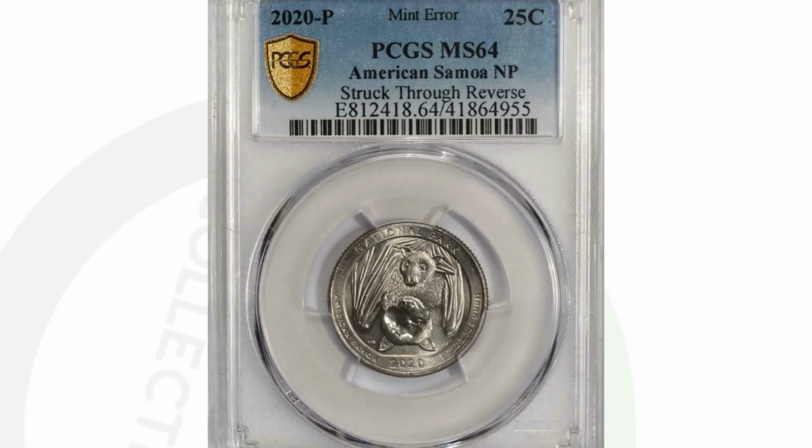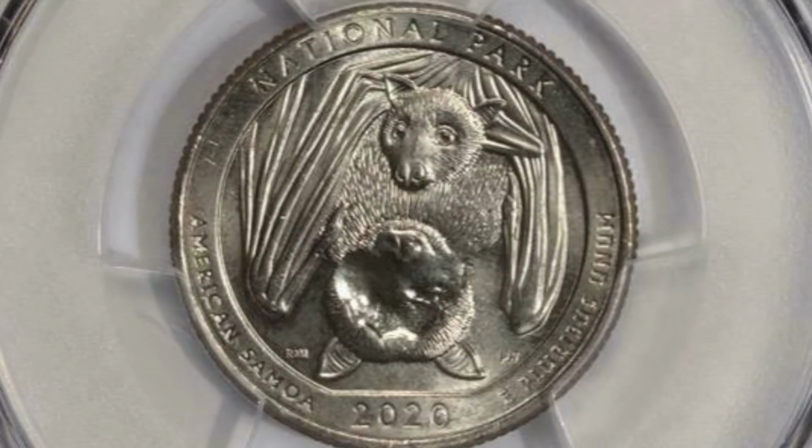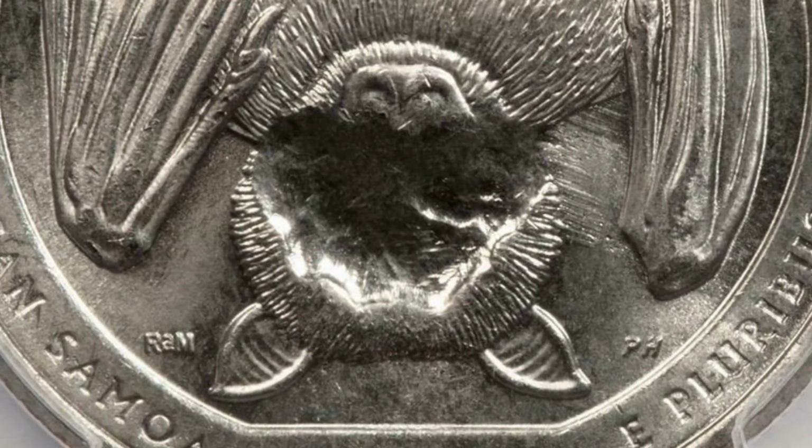Now, here's an example of another strike through taking place on the American Samoa quarter. However, the difference is the strike through on this one, you can see, is taking up pretty much the whole face of the bat there. That is pretty cool, and the condition is much better than the other coin.